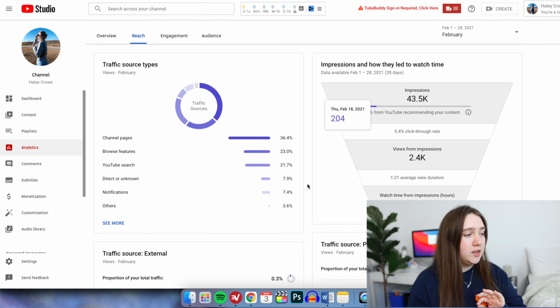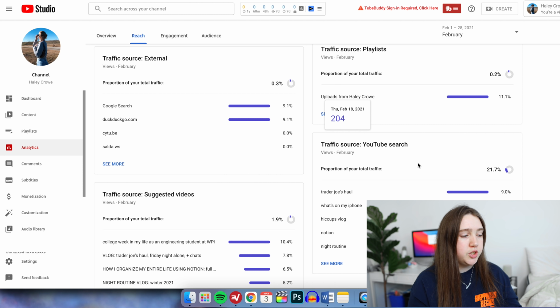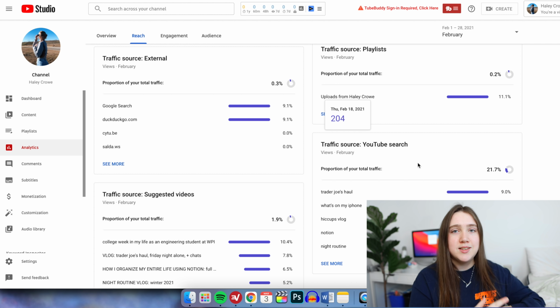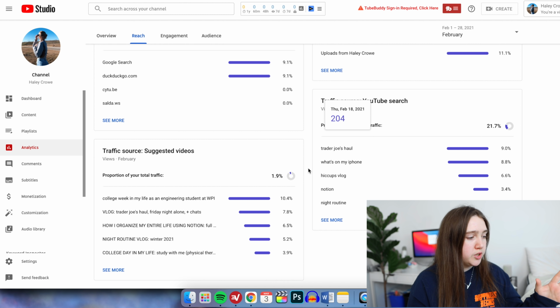Something else I always love to look at in the reach tab, if you scroll down here to traffic source YouTube search, this basically tells you what people are searching on YouTube that is leading them to discover your content and watch your videos. So people are searching things like Trader Joe's haul, what's on my iPhone, Notion, night routine, basically telling you that people are actively searching for this content. So if you were to make content around these things they're searching for, the chances of you getting views is much higher.